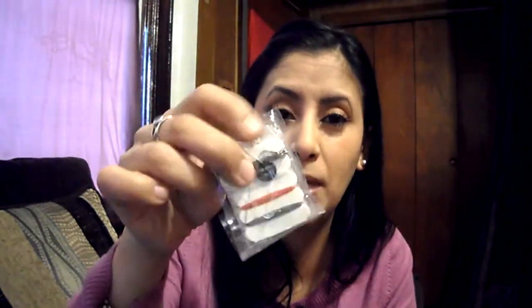Thread. There you go. A nice little travel pack, and it has bobby pins, safety pins, earring backs, buttons, elastics. I like it. Another nail file. Just random stuff.